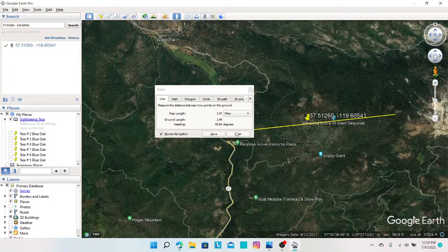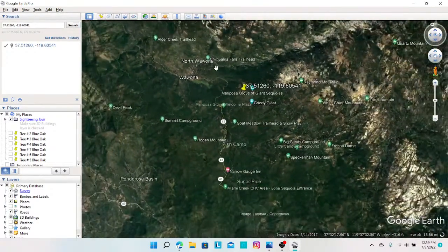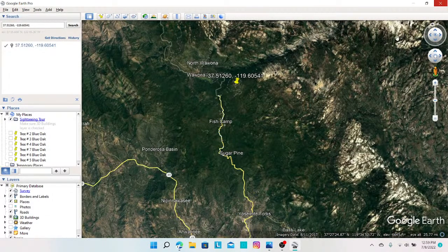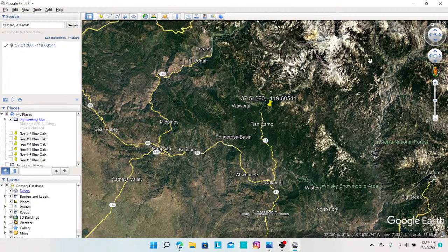So in the area we have Mariposa Grove, Welcome Plaza, Goat Meadow Trailhead. Just past, you start getting into a little bit more of the Yosemite National Park. Zoom out a little bit here. So just past Oakhurst. All right, here's another view for you.